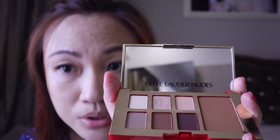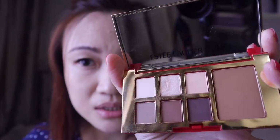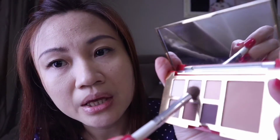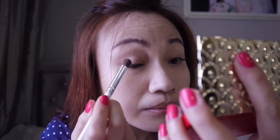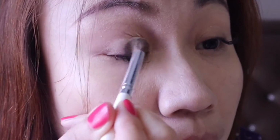Next, I will continue to my eye makeup. I'm using this Estee Lauder Nudes. The color is very nice, very natural. So I'm using this brush here, and I will use this Champagne Gold color. Just apply it on the whole on my eyelid.